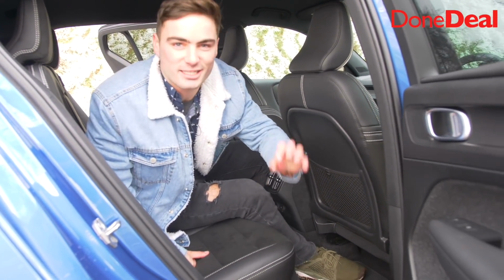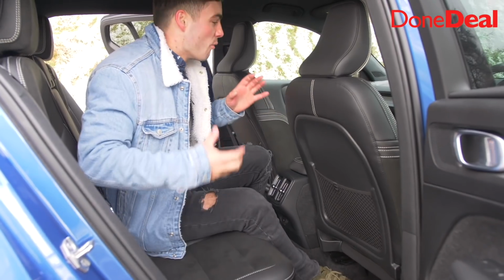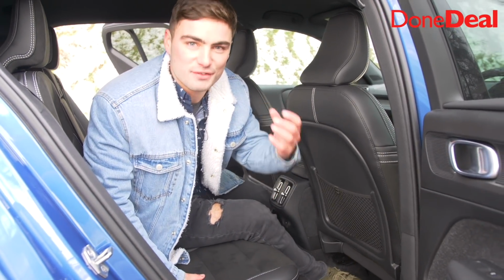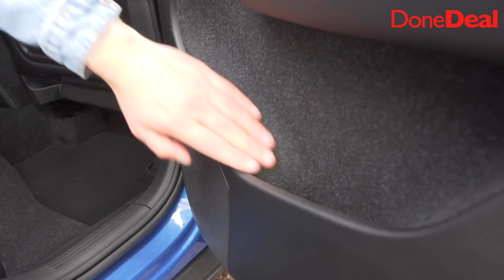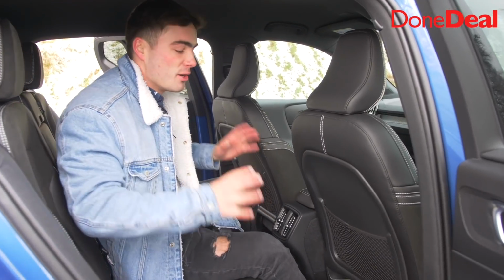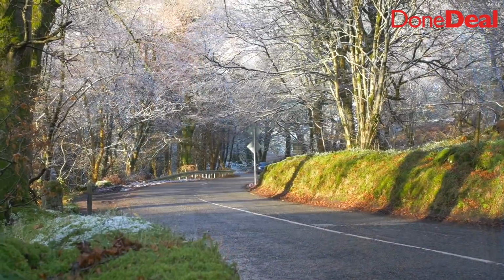And last but not least, Volvo claimed that this is one of the most practical cars in terms of storage. As you can see, there's storage down there, more storage in here. Everywhere you look, there's somewhere where you can put something, like here.